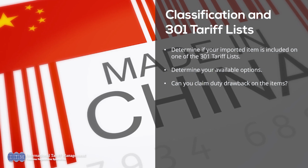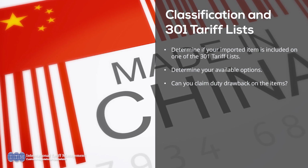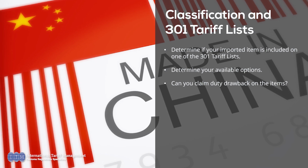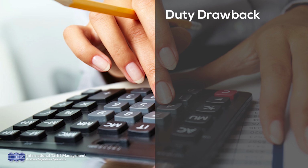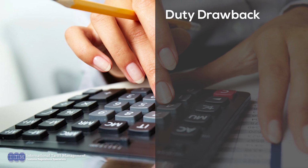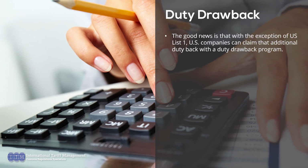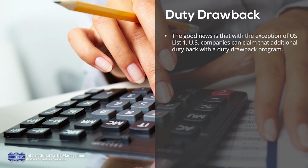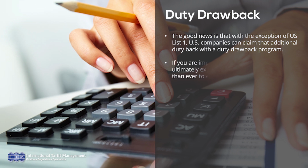Drawback is eligible on the 301 tariffs. Should your items qualify for the benefit of drawback, those additional duties can be drawn back in a program. For an importer that has never paid duties before, the 301 tariffs can be daunting. For an importer that has been paying duty, the increased duty can be financially overwhelming. The good news is that with the exception of U.S. List 1, U.S. companies can claim that additional duty back with a duty drawback program.